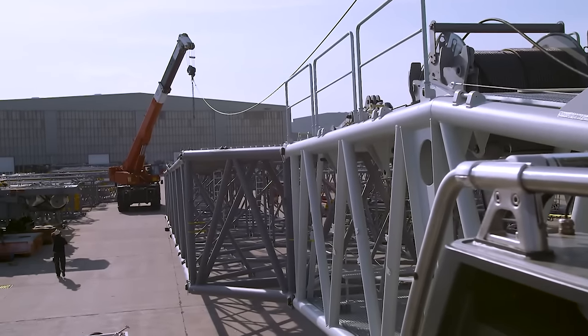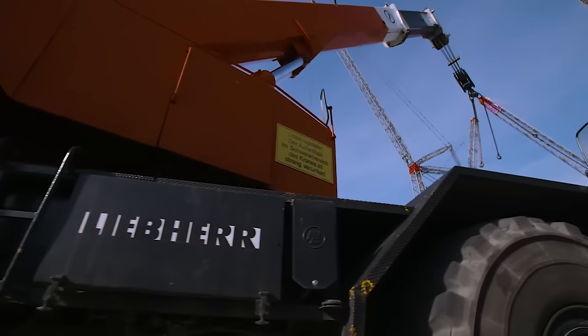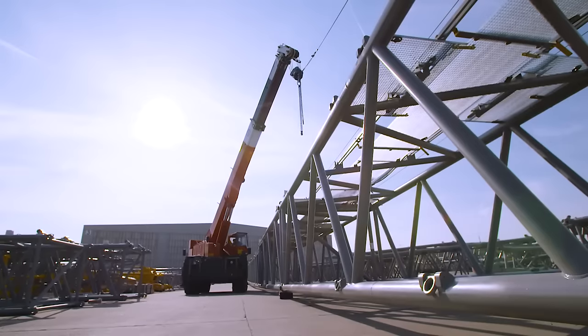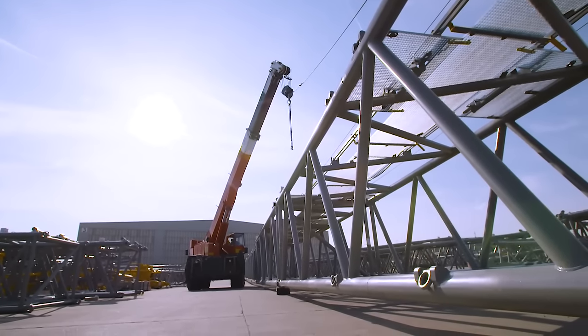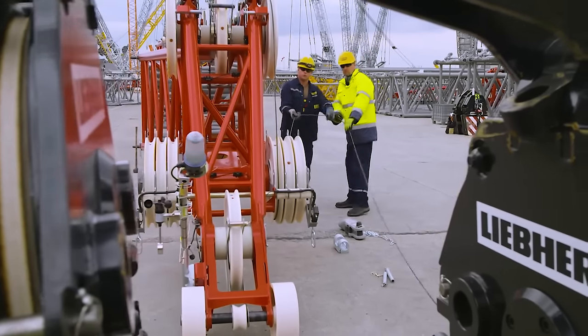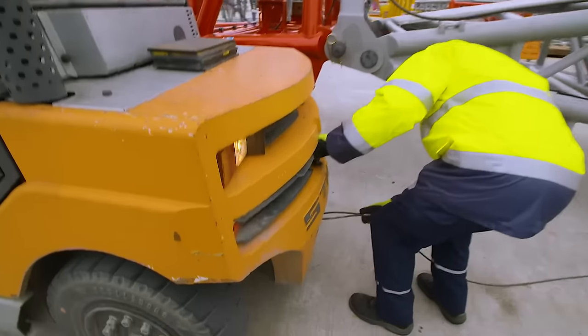The hoisting rope is just as important. It alone weighs 5 tons. This is why an auxiliary crane is used to pull the rope over the entire construction to the crane tip. Of course, it wouldn't be possible to thread this into the rollers by hand. So the men hang it onto a forklift truck. This pulls the rope through the rollers.